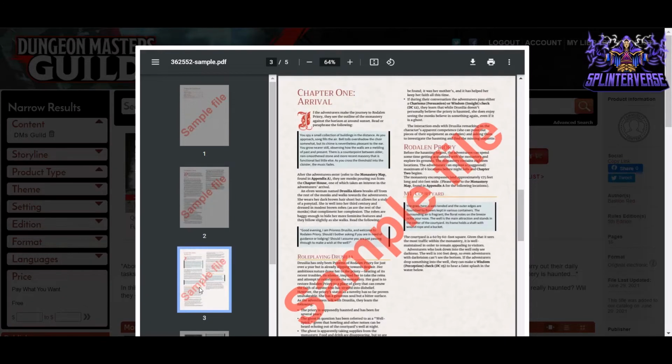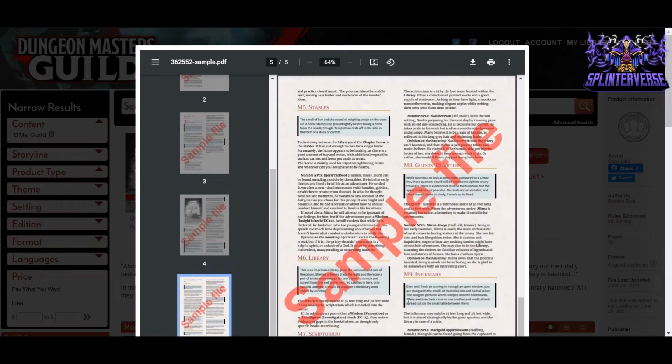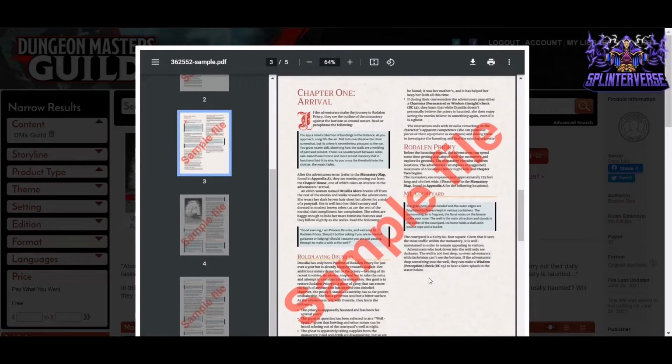And then, yeah, they've got the flavor text for all the rooms. Let's go back and read one of these. It says, you spy a small collection of buildings in the distance. As you approach, song fills the air. Bell tolls overshadow the choir somewhat, but its chime is nevertheless pleasant to the ear. You grow nearer still, observing how the walls are a melding of the past and present. There is a counterpoint between older, rain-smoothed stone and more recent masonry that is functional, but little else. As you cross the threshold into the cloister, the music fades.